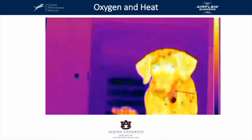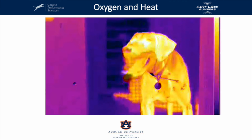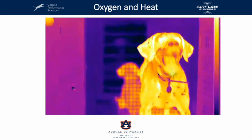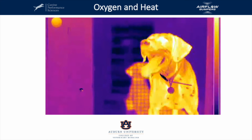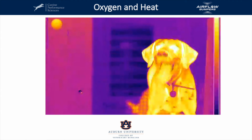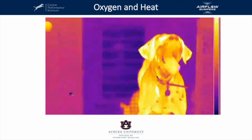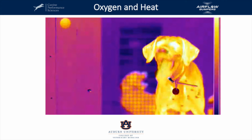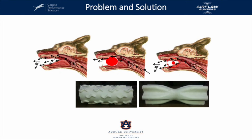So we've designed a bumper that increases the airflow but does not lose any of the bumper's training capabilities, such as grip or rolling in the mouth, and allows the dog to control its tongue, which we'll talk about later. It's very important that a dog has control of their tongue when breathing. The basic premise is to keep the bumper's function, but restore breathing to as close to natural panting as possible.